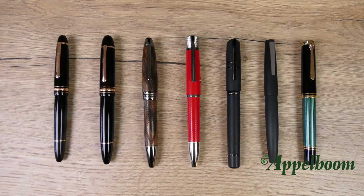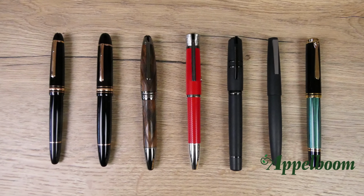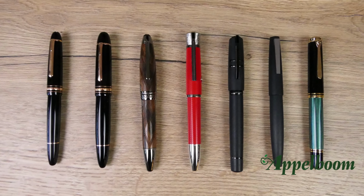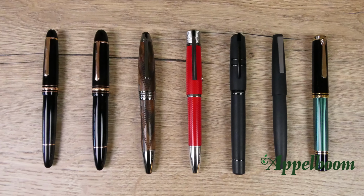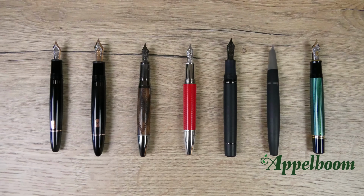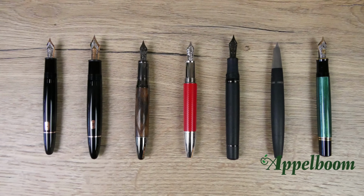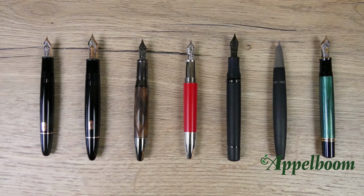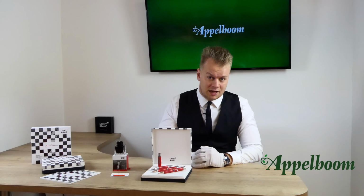Here you see a comparison with the Meisterstück Le Grand, the Meisterstück 149, the Montblanc Birdie, the Visconti Homo Sapiens, the Lamy 2000 and the Pelikan M800. And here you see the pens uncapped. This was our overview of the Montblanc James Dean collection.